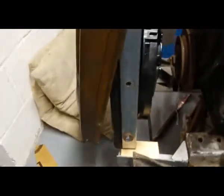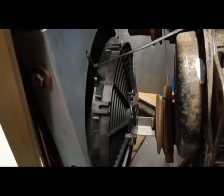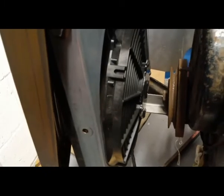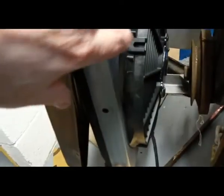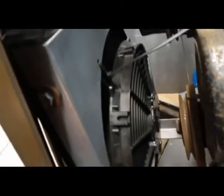So the part that's been giving me the real headache, the electric fan there, I think it's an 11-inch electric fan, a Spal item, which is a good quality one, so it should do the job. And then this here is a galvanized steel fan shroud that I made for it, and you might notice that there's a big gap here. I'll get my finger in there, big gap.